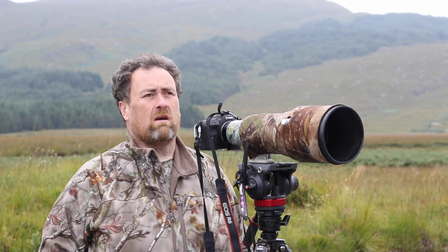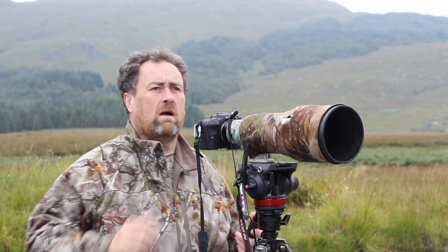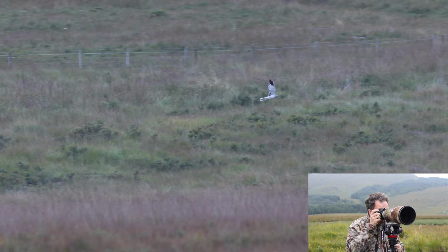So I'm at this open area and I've just been watching and filming a hen harrier. And he's gone down at the moment, but oh, there it is. Oh, you beauty. You absolute beauty.